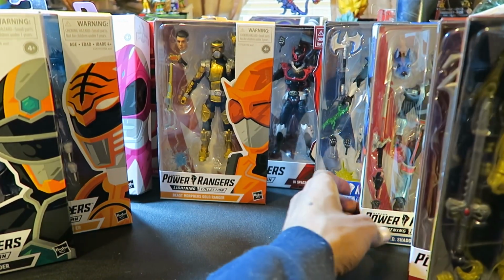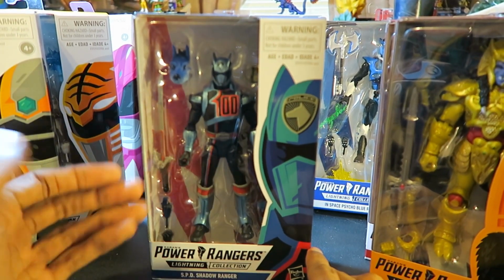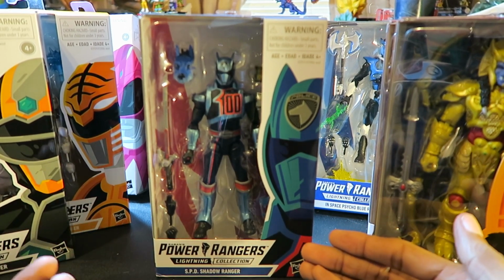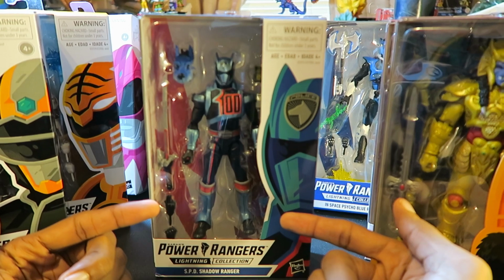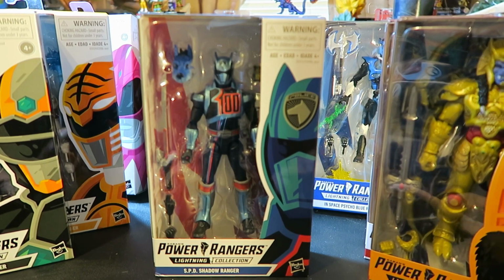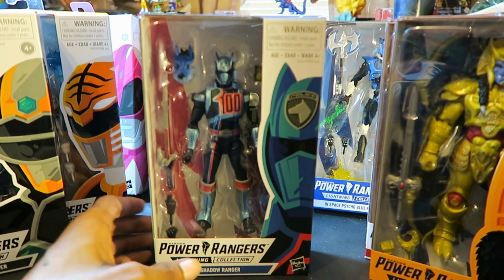Alright, I have the SPD Shadow Ranger. Now, I was gonna skip out on this guy. I was gonna pass up on him, but one day I was looking on Amazon, and I don't know if they screwed up the price, but I saw this guy for $7 on Amazon. I was like, you know what? That's not a bad deal. Considering how much each of these cost, like $20 a piece. GameStop, they're like $22 a piece, but on Amazon, that one night I saw it for $7 and I decided to go for it. So I got SPD Shadow Ranger for $7. Incredible, I know.